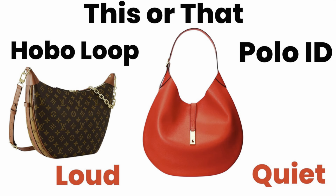Despite the Louis Vuitton Hobo Loop being very loud, I still love this bag. Now, I do have a quiet luxury hobo bag, which is the Polo ID, but I still absolutely love my Hobo Loop. I've had the bag now for a little over a year, so keep watching to get a full review of this bag and also a little sneak peek view of my Polo ID.